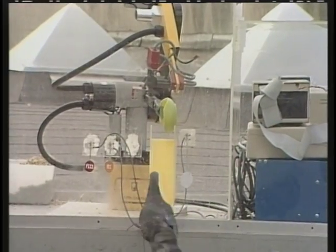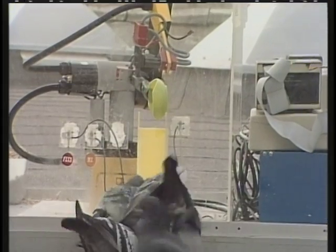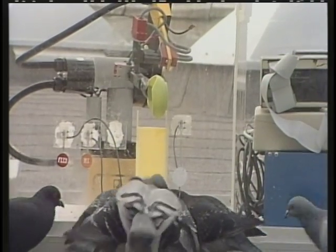They're not too happy about that. They don't like the noise, I don't think. And now they're making the most of all that grain. Seems a bit hit and miss, but they have learnt to wait between the buttons, so they are getting the food.